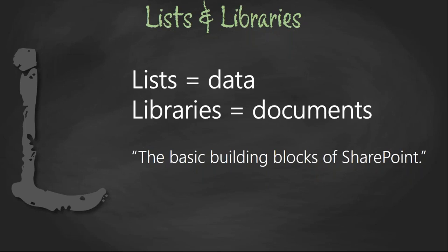But also, lists and libraries are the building blocks of SharePoint. That's what it really all boils down to. At the end of the day, whatever you're building is going to feed a SharePoint list, which in the end is just a list.